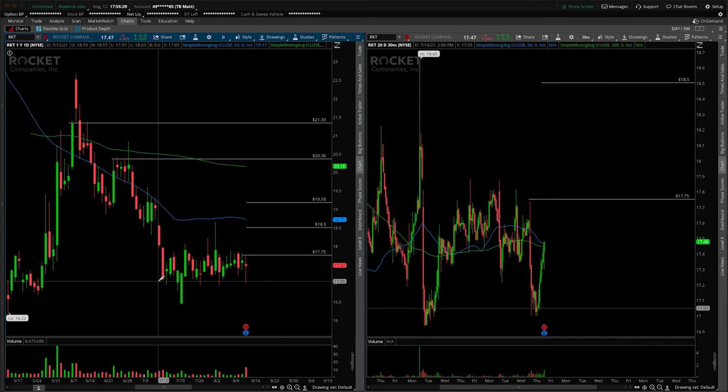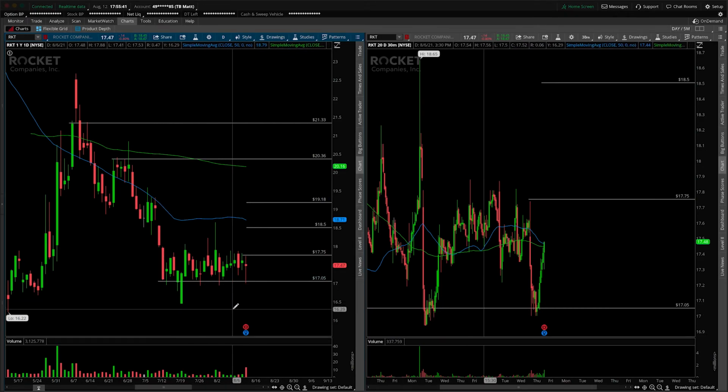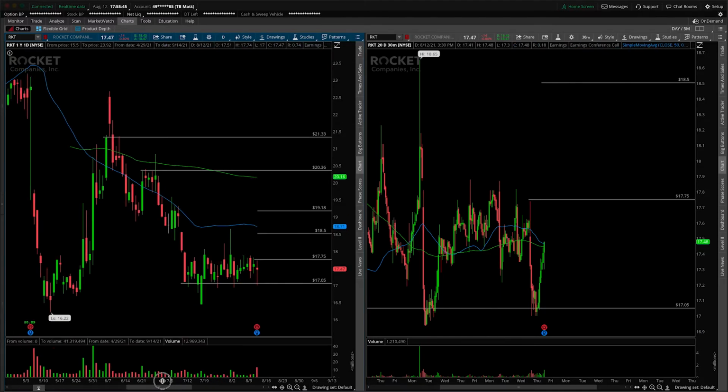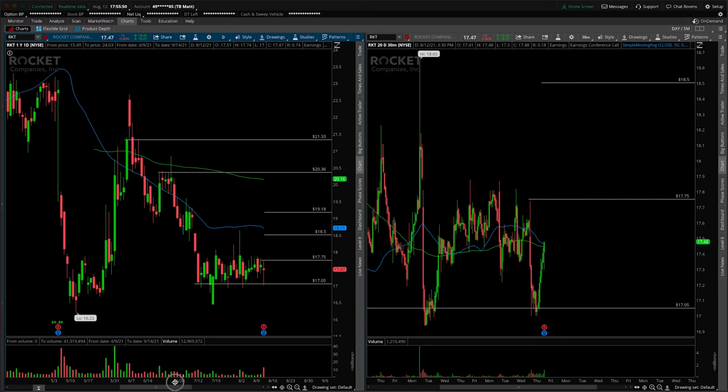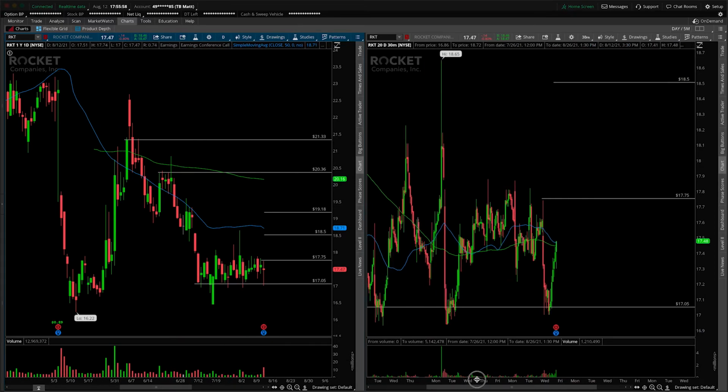The last thing I'll point out here from the daily perspective is this clear shelf of support at 17, we'll call it the nice whole dollar. If that starts to get violated, I wouldn't be too happy being a long shareholder and/or call option holder inside of Rocket. Probably think about stopping out and waiting for a better entry if we take out that 17 area.